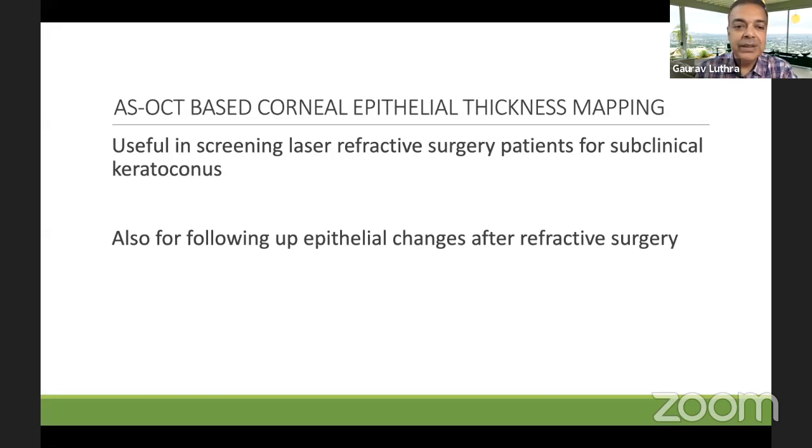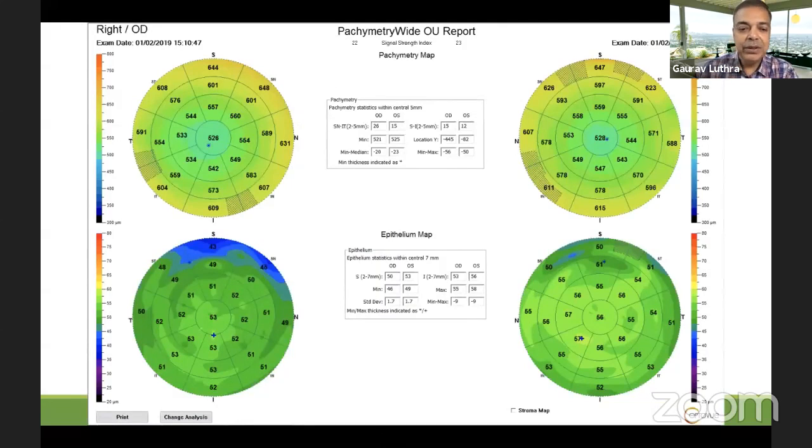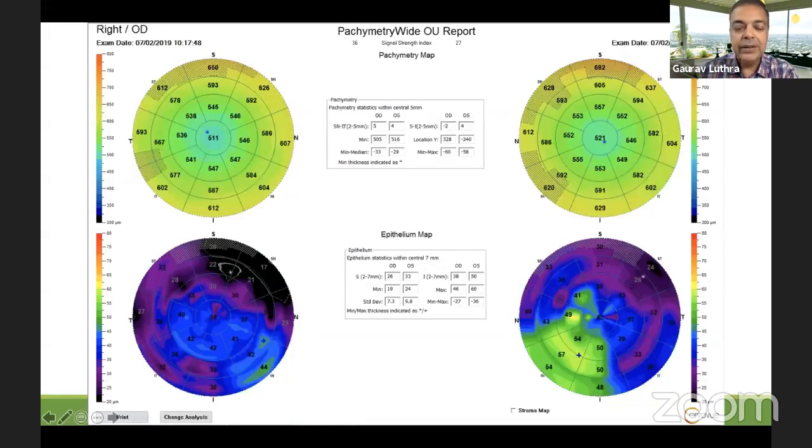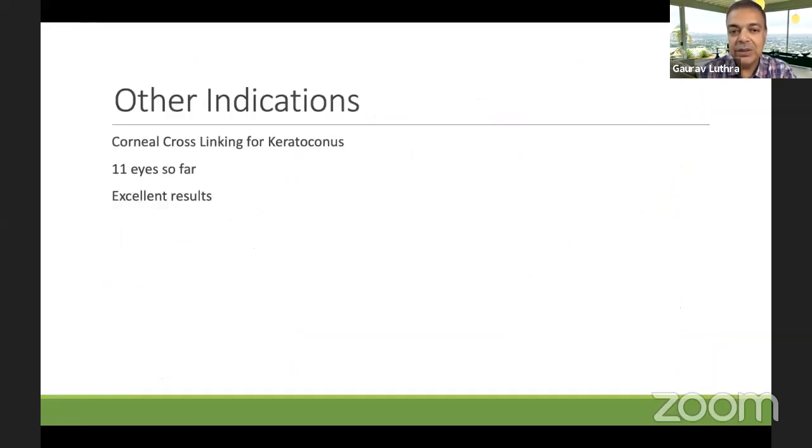I think epithelium thickness I've already spoken about. It's important. You can see here that one eye has a 53, one eye has a 56. So you have to tailor your ablation with epithelial PRK to correct the exact amount of epithelium. Here we've done a post-op OCT, and this you can see is a contact lens in place. The epithelium has been removed. And this is a post-op healing pattern where the epithelium is beginning to grow back. So you can see that it's only about 30 to 40 microns. We follow up all our patients on OCT. It really helps us understand post-refractive surgery and post-keratoconus patients, how they respond.